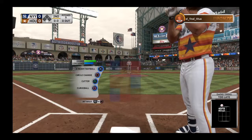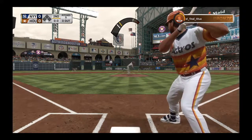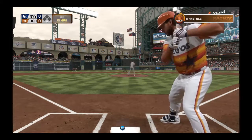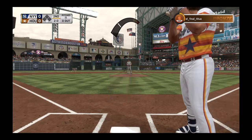Settling in now, Mike Moustakas. He'll start things out here in a tie ball game. Third baseman Mike Moustakas. There's that circle change of his, but it's outside for ball 1. Into his windup. Here comes the 1-0. And they won't get him to chase the curveball in the dirt that time, and it's 2-0 now. And now a pitch on the way.